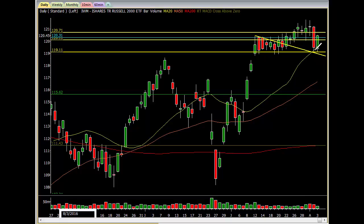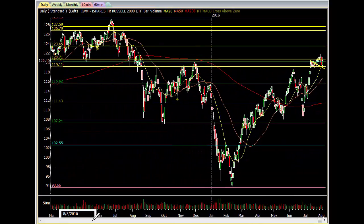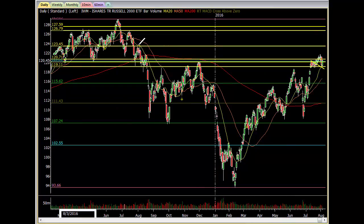It started breaking out, but then we broke down. Now we're in an inside bar. Let's see if we can consolidate sideways and break down, or do we go for these highs, which is 121.80, and then it starts to make a run for this pivot here, 123.45, 126.79, fill the gap, and then go for the all-time high.